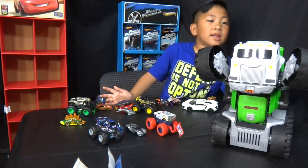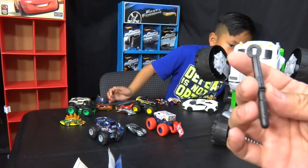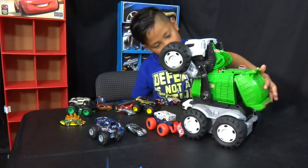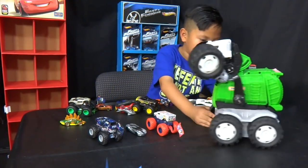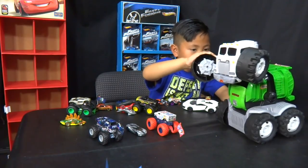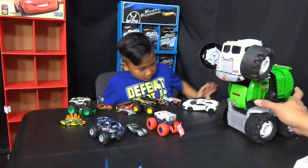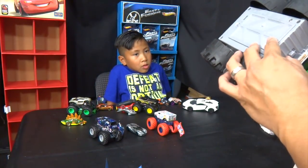He can't eat all these toys because he can only eat half. Here's a pin. I don't know what this pin is for. Look in the back because it looks like half, right? So let's see. It takes four C batteries, which we don't really purchase many of. A lot of C batteries for the Tomikas. So let's see how to transform it. We have to change the mode. Where's the mode switch? The mode switch is here.